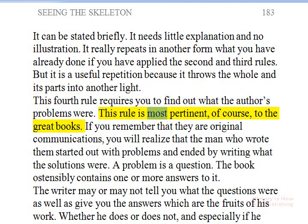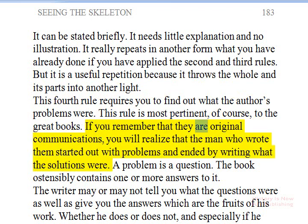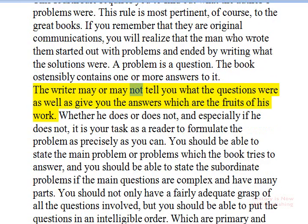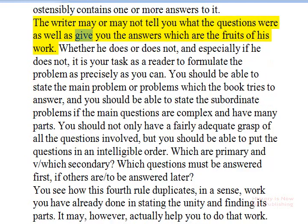This rule is most pertinent, of course, to the great books. If you remember that they are original communications, you will realize that the man who wrote them started out with problems and ended by writing what the solutions were. A problem is a question. The book ostensibly contains one or more answers to it. The writer may or may not tell you what the questions were as well as give you the answers, which are the fruits of his work.